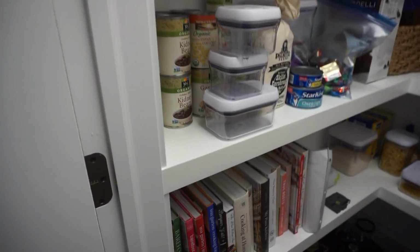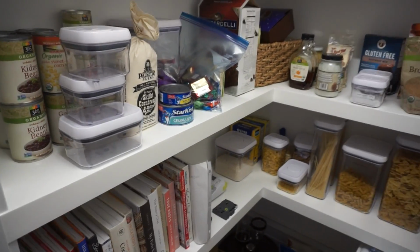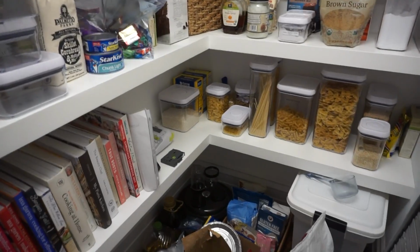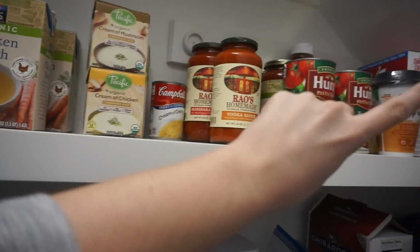Everything, I did clear it out not that long ago. You guys saw that in a vlog. So pretty much everything in here is still good. It's not like food that's gone bad. We've already done that, but I think now it's just organizing it better. I love my cookbooks, but I feel like they need to go up here. But then this looks nice, so I really don't know.